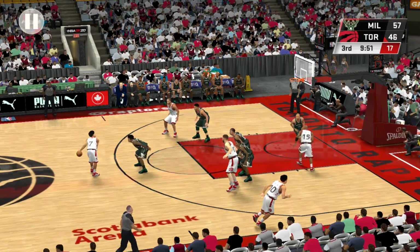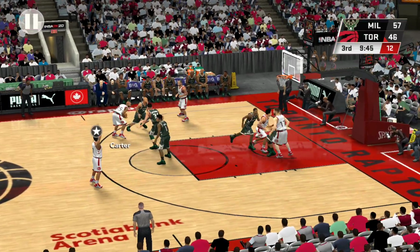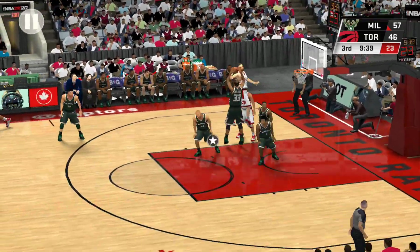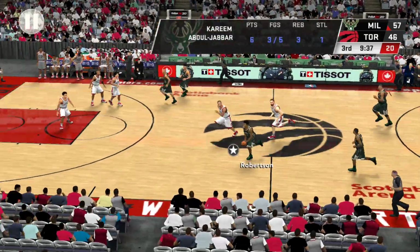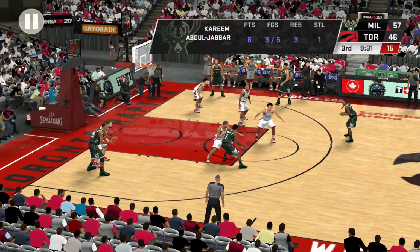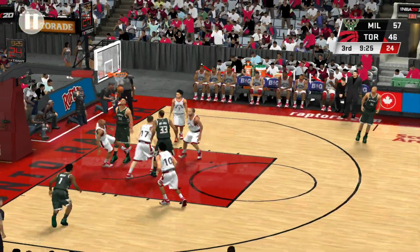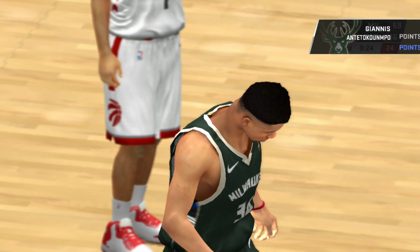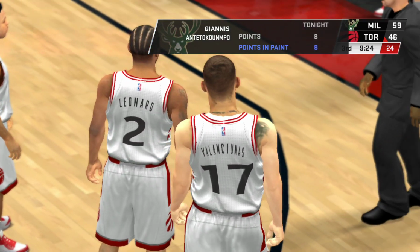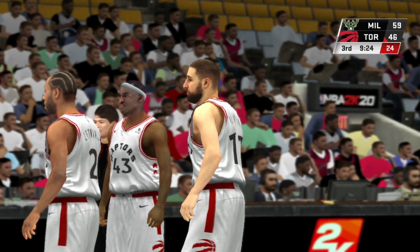Here's Lowry. Back to Carter. Pass to Leonard. Carter outside. Takes the 3. No luck. And it's the Bucks ball. Robertson with it. 8 points for him. And he tries off the glass, but it's no good. That is good. He's got 8. You know, down there in the low post is where you really want to create a lot of your offense. And the Raptors call time here.